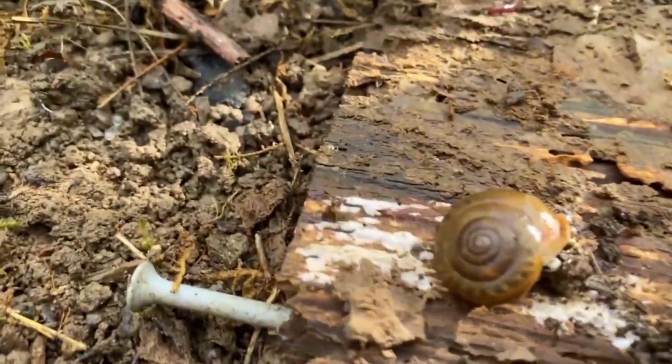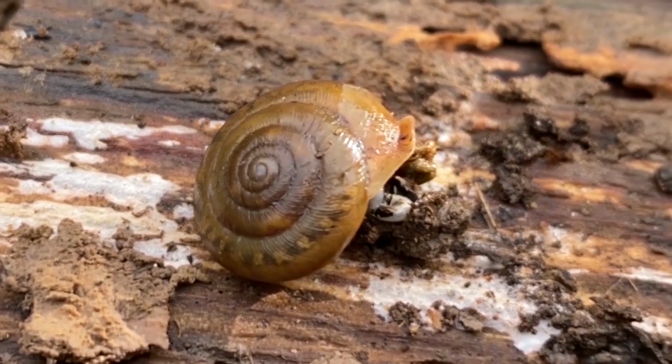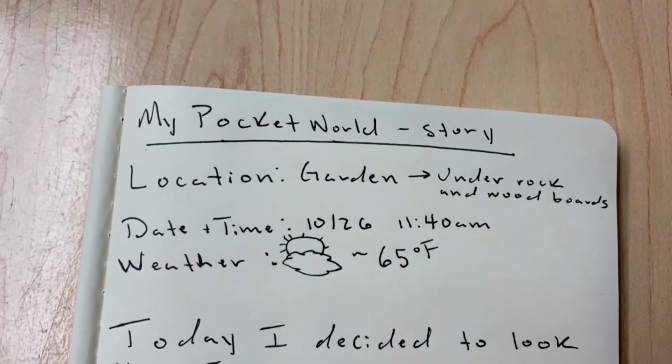Snail hiding in the shale. Look at that swirly pattern on the snail. That is beautiful. So I spent a few minutes with my pocket world, and now I'm going to write a short story in my journal about my experience.